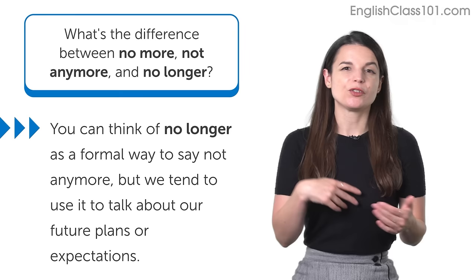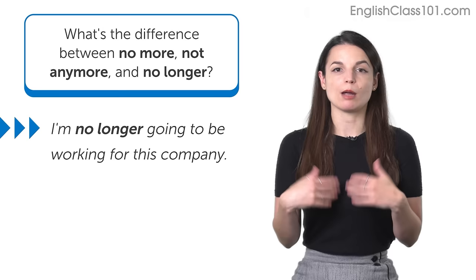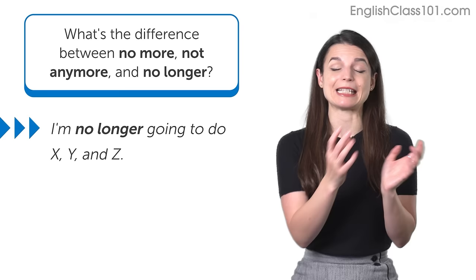So you can think of no longer as a more formal way of saying not anymore, but we tend to use it to talk about our future plans or our future expectations. Like, I'm no longer going to be working for this company, or I'm no longer going to do X, Y, and Z. So this is talking about something that will not be true in the future, or that we desire to not be true in the future. So I hope this clarifies the difference between these words.